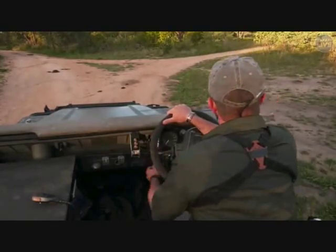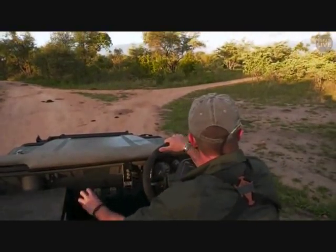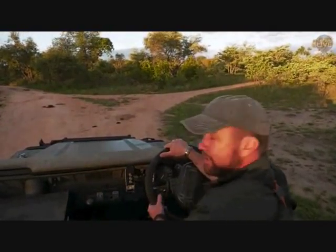So let's see if we can just move around a little bit, see if we can relocate him again. But from one big 5 to the other, we're going to send you back to Tristan, who has still got a very flat cat.